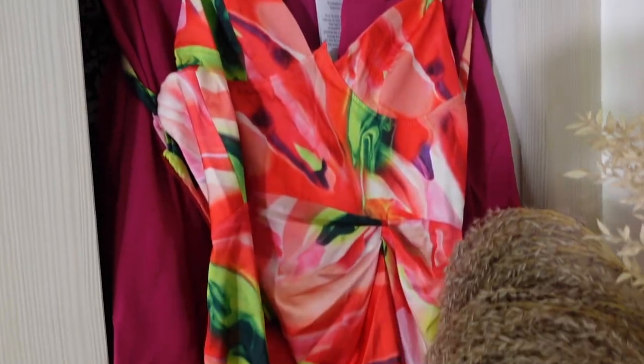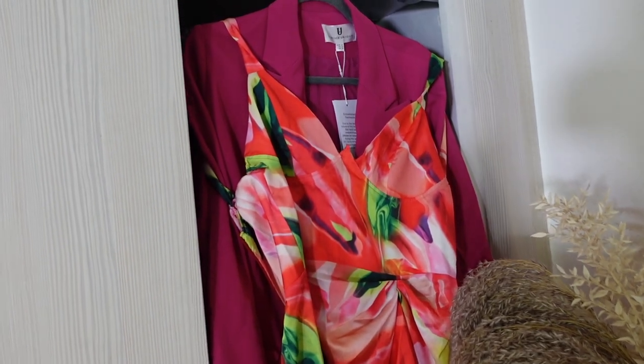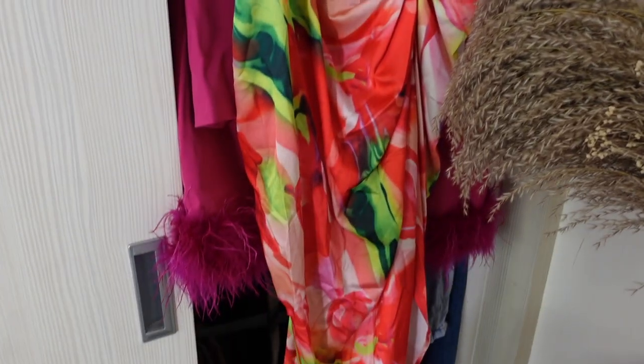So I'll show you what I'm going to be wearing as well. I'm really excited. It just arrived. I'm choosing between these two. I know obviously I should put them on two hangers, but they've literally just arrived, so I've just done this quickly. But I love this. It's absolutely stunning on. I'm just worried it's a little bit too summery.